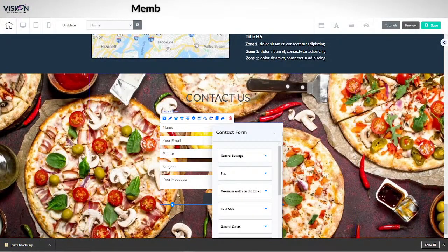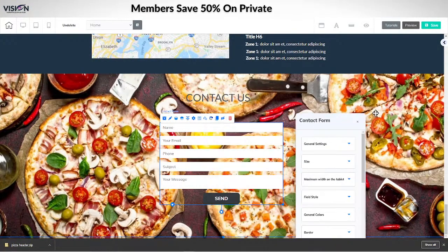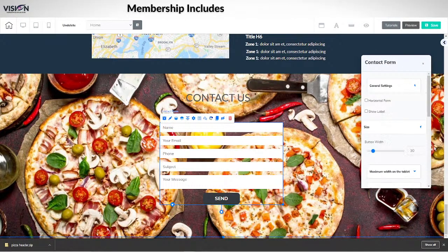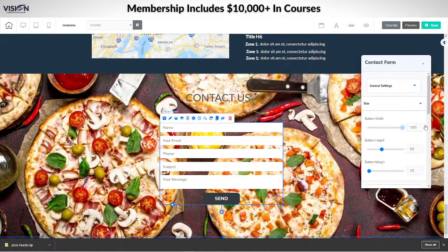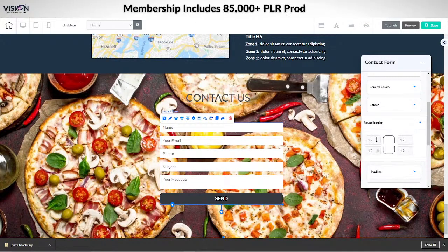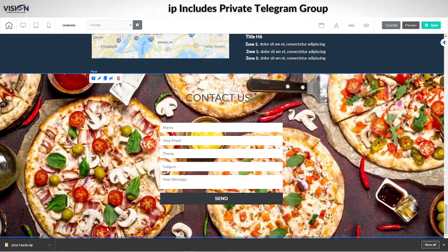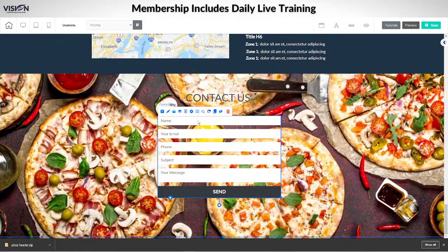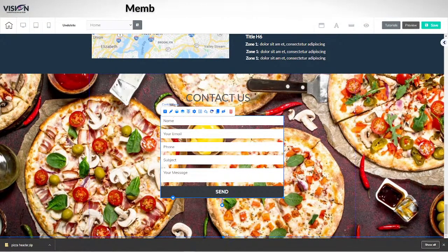And I never like these buttons to be not the full length. So if you go to general settings, or actually size, you'll see button width, and then you can make that 100%. I also don't like the rounded borders, so you could actually just go through and change this, and it'll make it pointed, I guess, pointed corners there, or I don't know how you would say that. Okay, so now we have this.